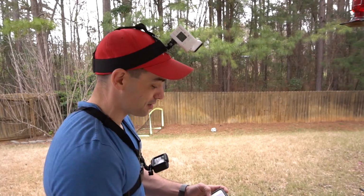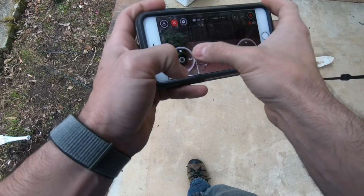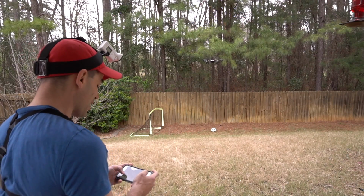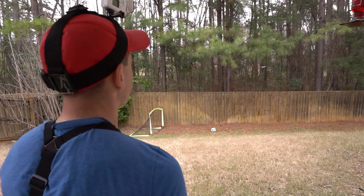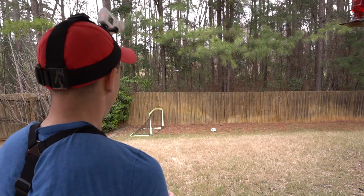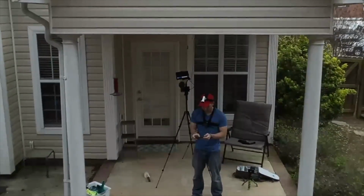It does flips. That is pretty darn neat. It flies really well. I know a lot of people get angry when you gotta control a drone with a cell phone, but I've never really had a problem with it. Hey, the stabilization looks pretty good.